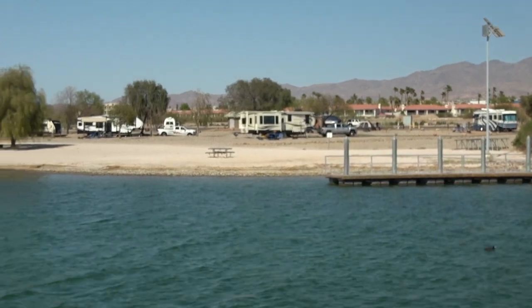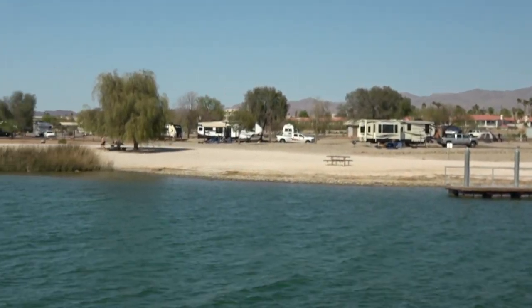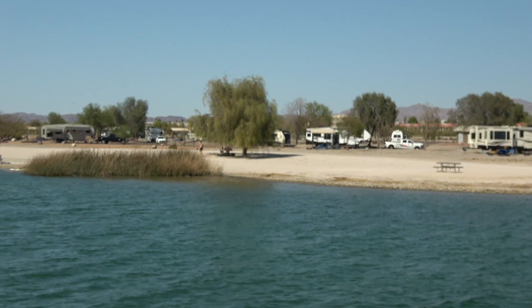So what do you think of Lake Havasu State Park? I thought it's nice. It's another great state park in Arizona. It's right on the Colorado River. The weather's been beautiful, but it is a very nice park. It's been full for the time we've been here.